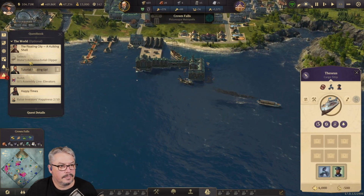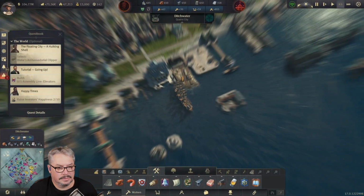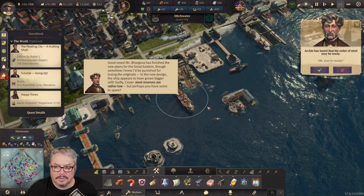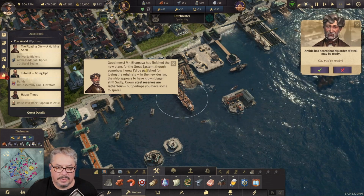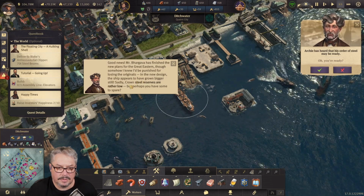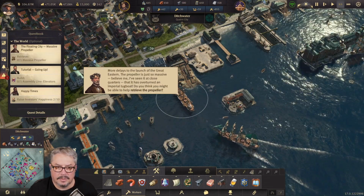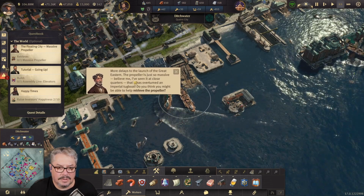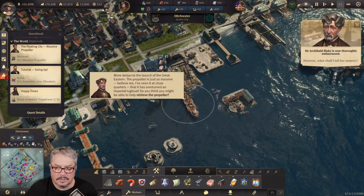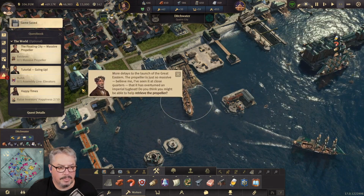Room to maneuver. Select Blake's Ambassadorial Clipper. Ah, you're ready. Mr. Bagheera's finished the new plans for the Great Eastern, though somehow I knew I'd be punished for losing the originals. In the new design, the ship appears to have grown bigger still. Sadly, Crown Steel reserves are rather low, but perhaps you have some to spare. More delays to the launch of the Great Eastern. The propeller is just so massive, believe me, I've seen it at close quarters, that it has overturned... Heavens, what shall I tell Her Majesty? An Imperial tugboat. Do you think you might be able to help retrieve the propeller?